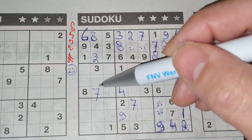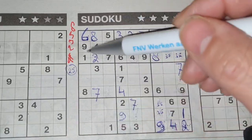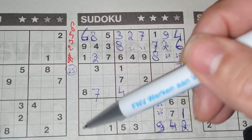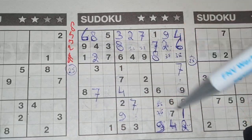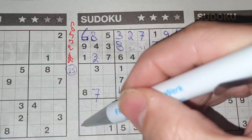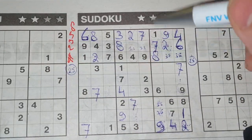7 in this third column, 7 in the second column. So in the first column, the only 3 places for the 7 should be here, here, or there. We see there 7, no 7 there. Here 7, no 7 there. The only place for the 7 should be there.